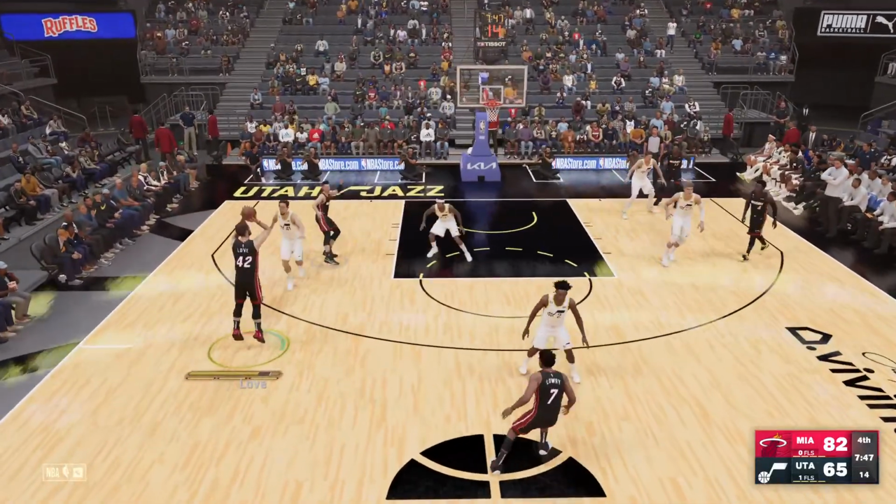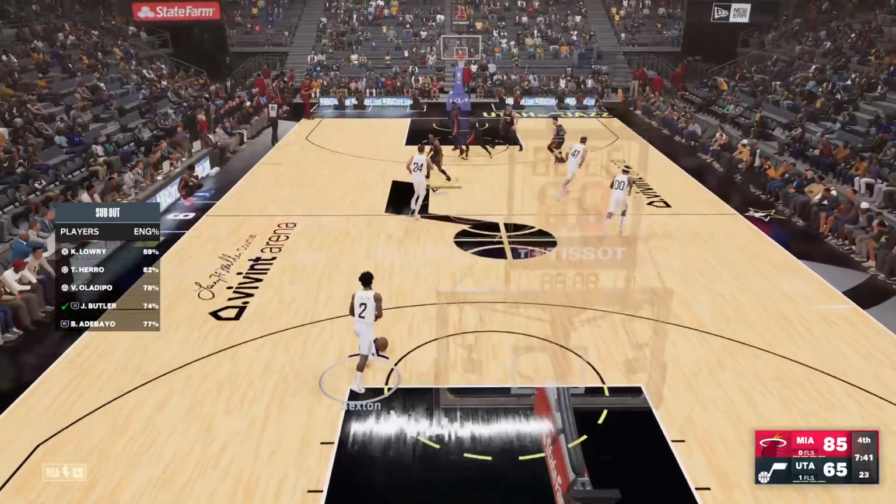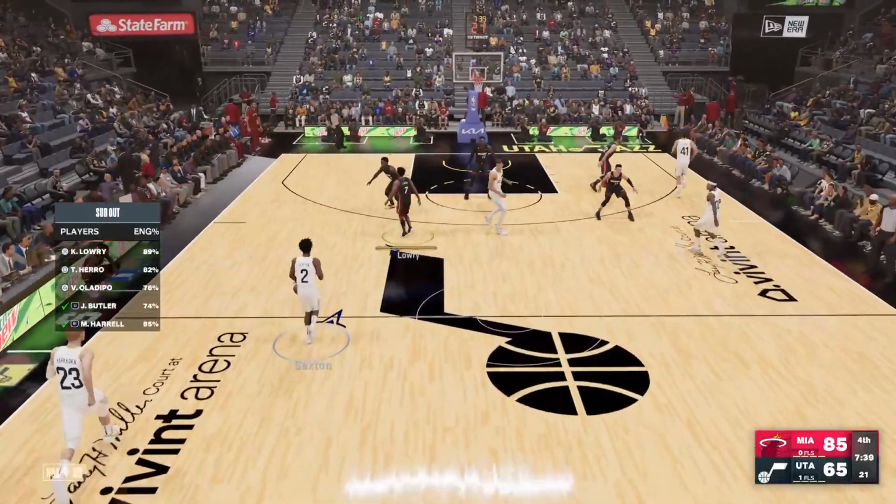Sexton against Lowry. And here's Love from the arc. Drains it from beyond the arc. Assists like that have typified their effort today. Terrific ball movement.